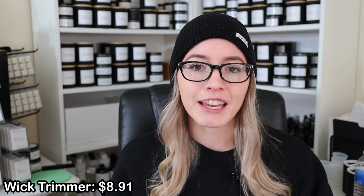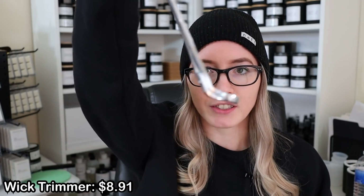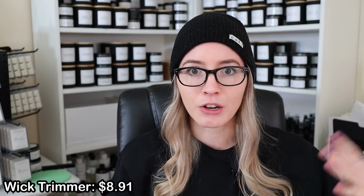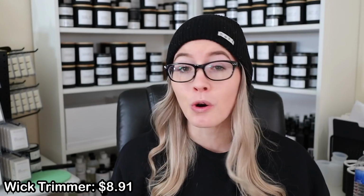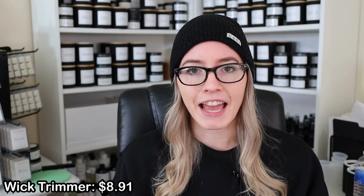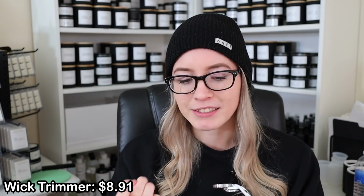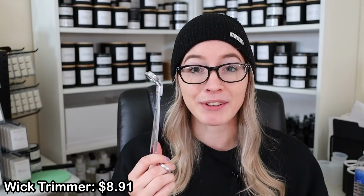The lower your candle gets in the jar, the harder it is to trim the wick. So these are shaped in the perfect way to where they are able to get down lower in the jar, and you don't have to worry about trying to get scissors in there or whatever it is. You're able to just go in there and cut the wicks. And I use this all the time when I'm making candles. This is how I trim my wicks. The only issue that I have with these is sometimes when I'm constantly trimming wicks, rubbing up against the metal part right here can cause some rubbing on my fingers, but that's about it. That's kind of a small price to pay for being able to have something like this though.